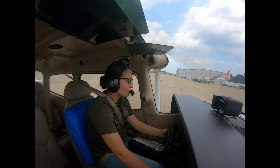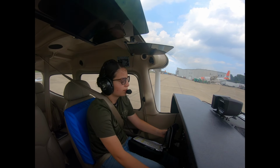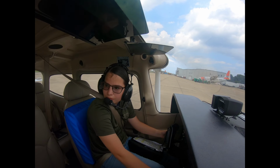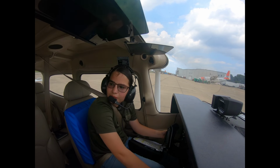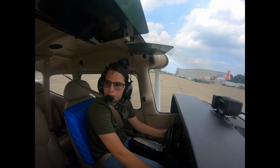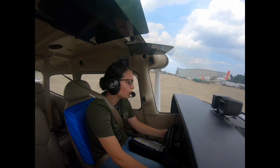Elizabeth City Ground, Skyhawk 8784 Tango at FBO ramp with information India requesting taxi for a closed traffic departure, student pilot solo. Cessna 8784 Tango, Elizabeth City Ground, do you have that Phenom jet sitting at the edge of the ramp in sight? Yes, sir, I have them in sight, 84 Tango. Okay, you're going to be following them. Caution wake turbulence behind that aircraft and just maneuver out there to be ready to follow them as soon as I can move them. We'll follow behind them once they move, 84 Tango.